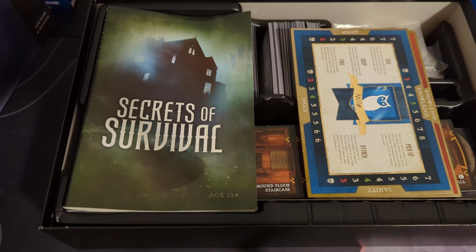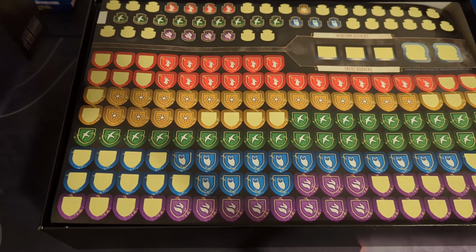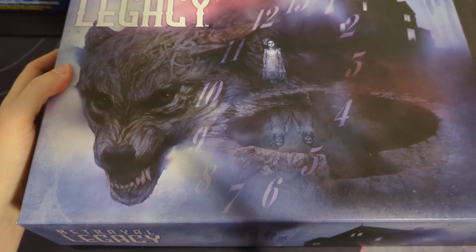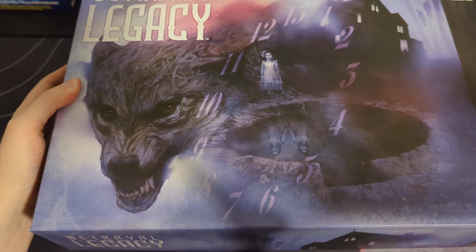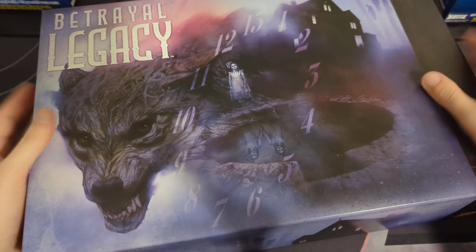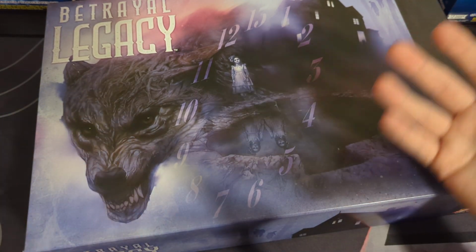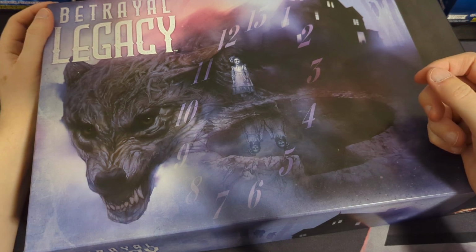But yeah, it's really cool. And again, I never knew that board games could do stuff like that. They're legacy board games essentially. So ever since being introduced to Betrayal Legacy and this really cool story that it had, and that it was our own story, we were surprised. There were lots of surprises along the way.